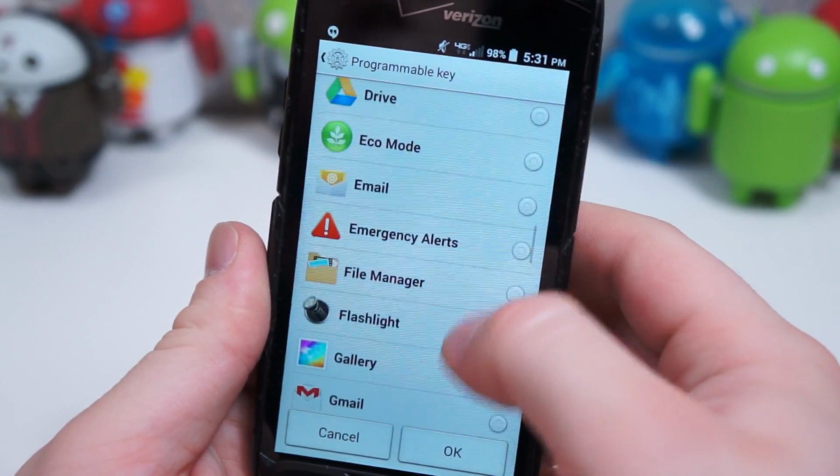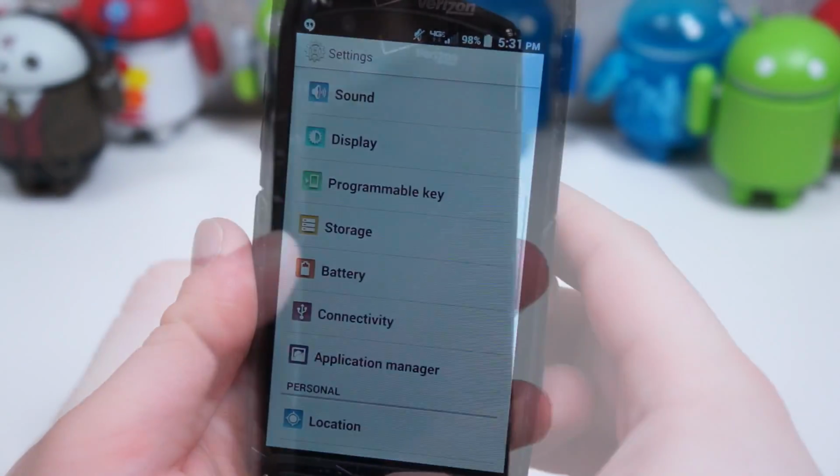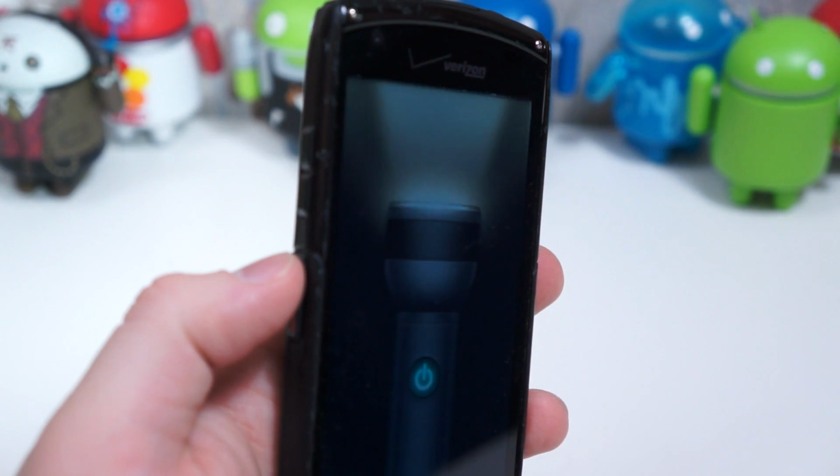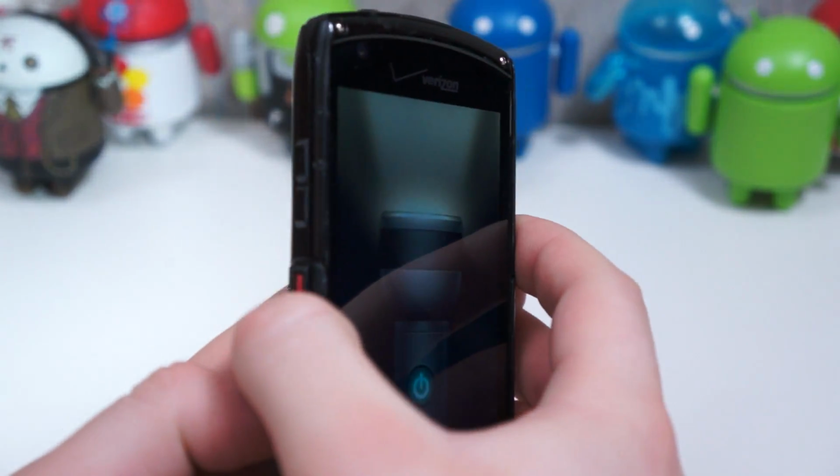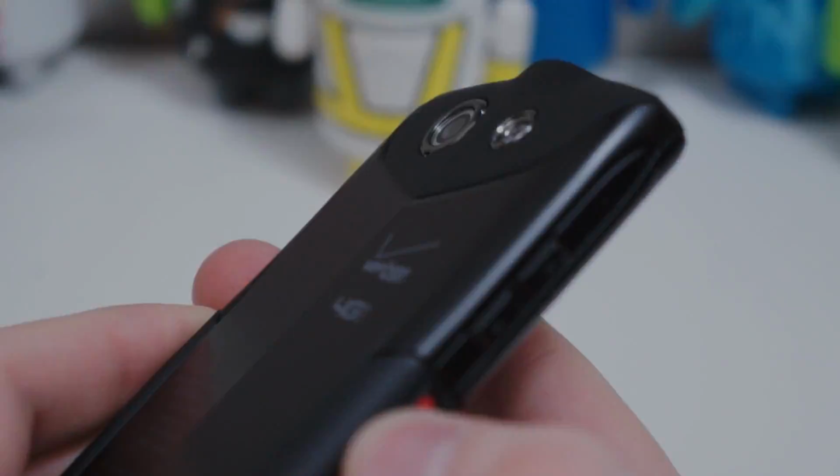One of the most useful functions we found was the torch function. Long press the key to launch the flashlight app. The LED automatically turns on, and pressing the key with the app open will toggle the light off and on as fast as you can push the button.